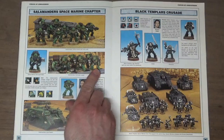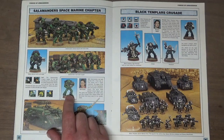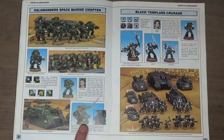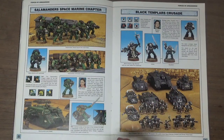Still got the old Terminators, the old plastic Terminators. But this is the new updated, at this point, multi-part plastic kit for Space Marines. As well as the new updated plastic Land Raider. There's your Force Commander. That was a pewter model that came out at this time. It came out at the beginning of third, I believe, anyway. It's funny they haven't replaced the Terminators yet. Maybe they did that pre-4th ed. But yeah, they've definitely upgraded the Land Raider model.